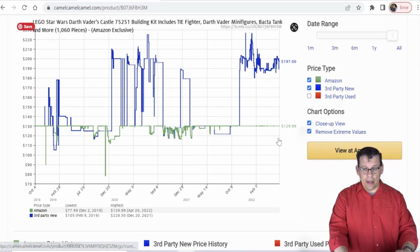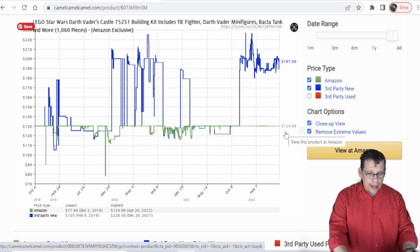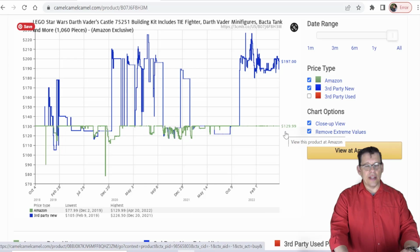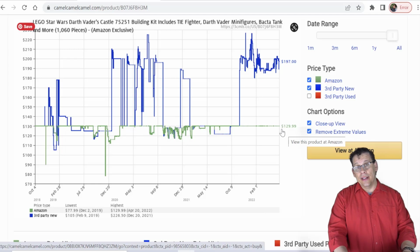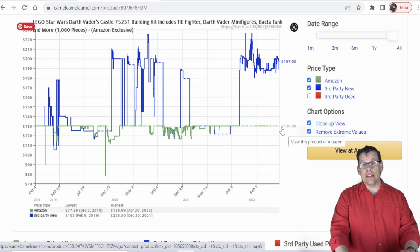So this right here is Camelcamelcamel, and you can see that the retail price was $129.99 and change. You could have gotten it as low as $77 and change, but we all know hardly anybody did that, because that was back in December of 2020. Everybody probably got it for around, at best, the $90 mark, right? And you can see from RRP to now, there is some movement, and don't get me wrong, the movement is okay, but when you're looking at all the other sets and how they perform, they're doing a lot better.